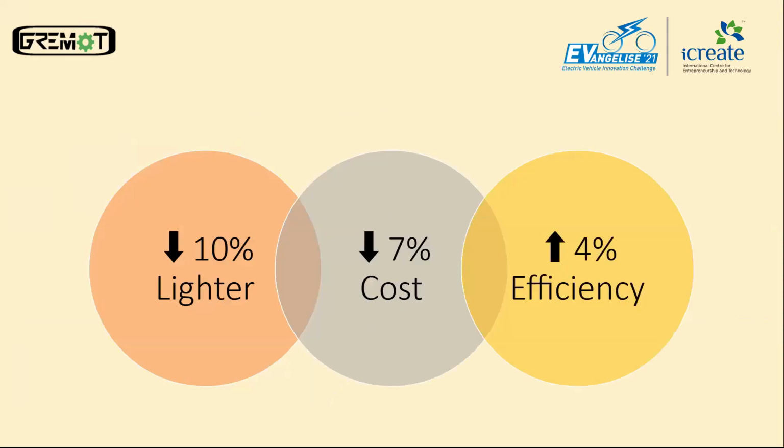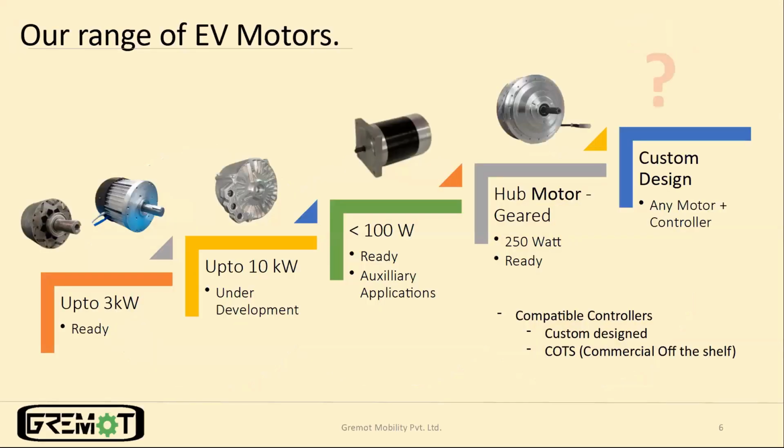So this was the advantage of the clutchless motor. It is lighter, lower in cost, and it drove up overall efficiency by somewhere 3 to 4%. Since EVangelise last time, we did a lot of endurance testing on this, and we did get 3 to 4% gains. So it's not huge, but it was satisfying to see.